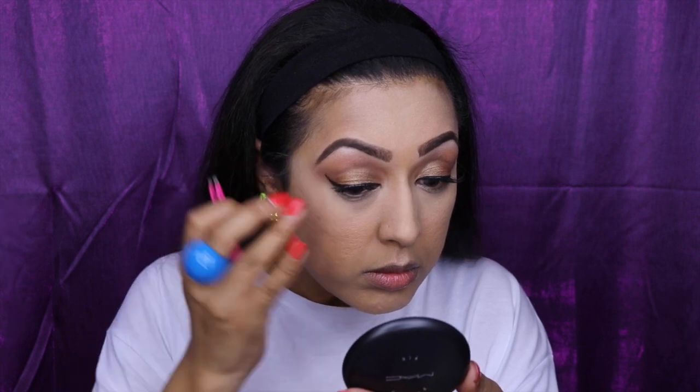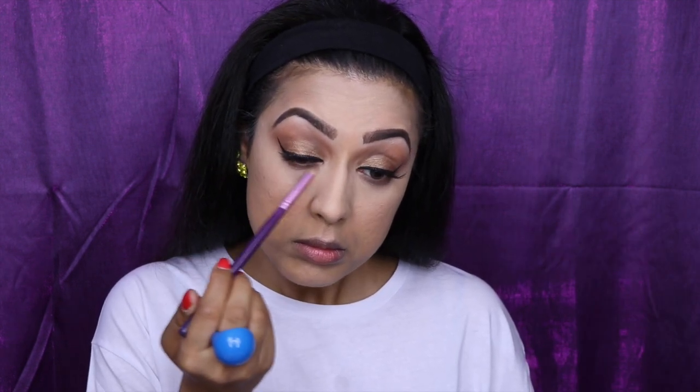You can just use the mascara on its own. It's pretty damn good. And then I'm going to be using that same tan shade to go over my lower lash line area. I'm using a Sigma pencil brush to do this. I'm using all the shades in the eyeshadow palette.